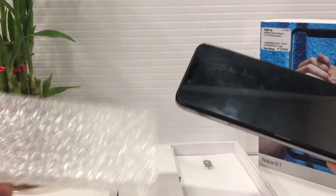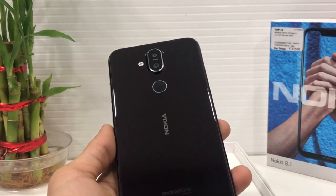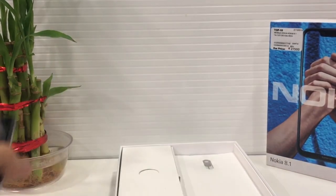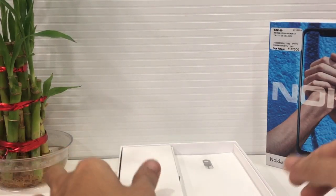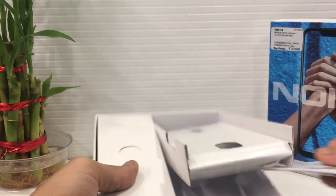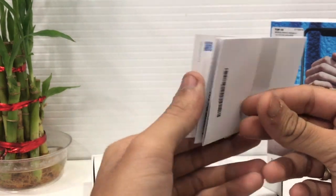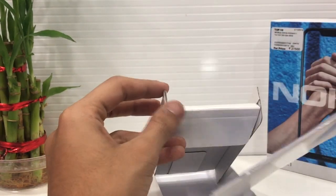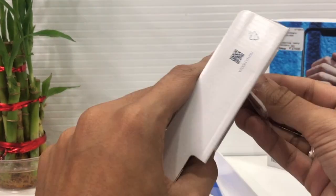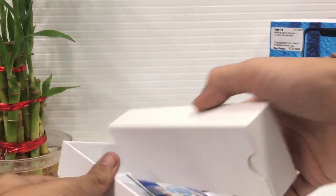So over here is the main device. So this one is in the iron color, which I have in my hands right now. So let's keep this aside and have a look at what else comes in the box. So over here, as you can see, you get some pamphlets and a preloaded app on the phone. That's it. Over here you get the SIM tray ejecting tool. So let's remove this so that we can have a look at the SIM tray, what we get.